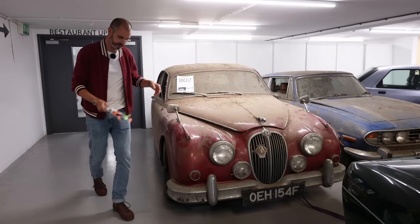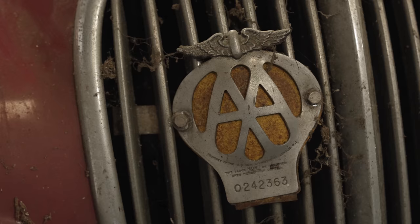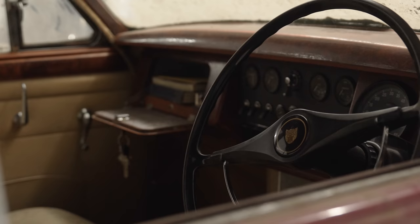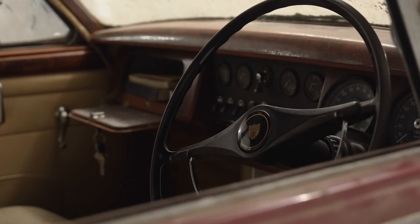Let's see what it says. So UK supplied and registered 1967. Purchased by its current owner in 1979. So one previous owner car. And it's been in storage, dry storage, since 89.